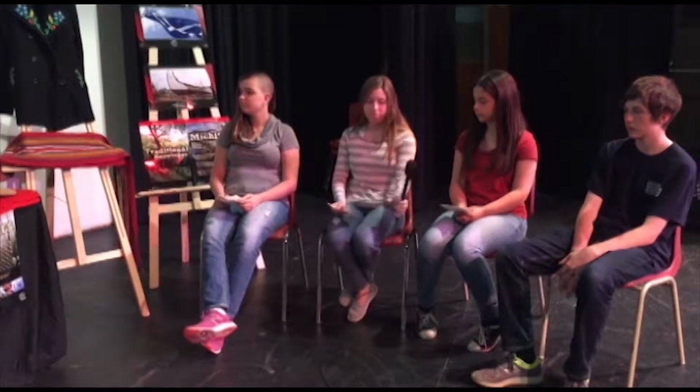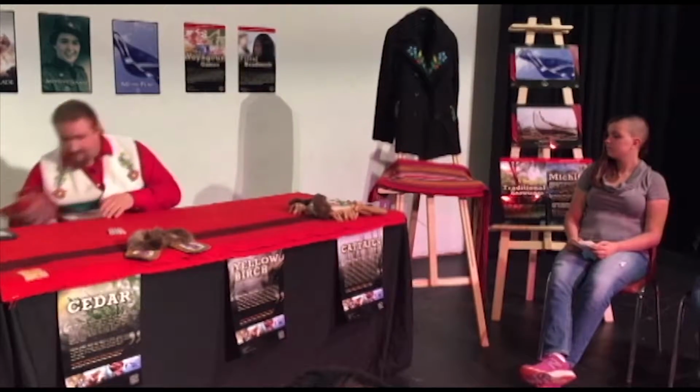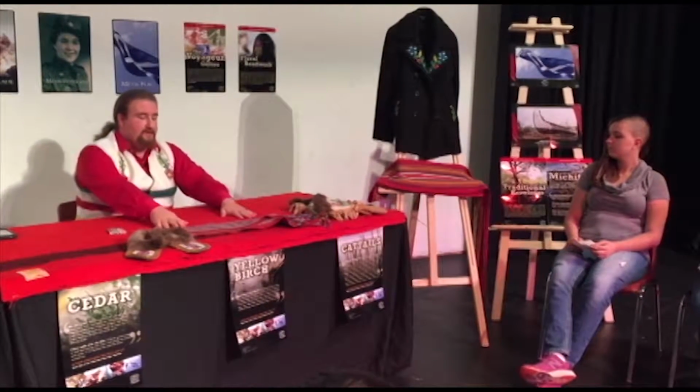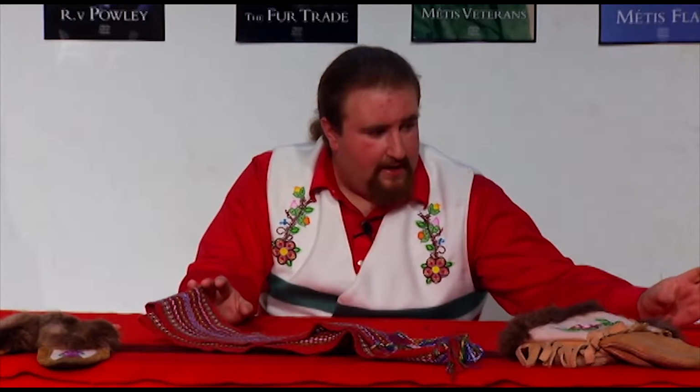Could you tell us about the Metis sash? For sure. So this one here, there's a picture too. Oh, hang on, I've got another one. So this is like the most common sash pattern that we see today. It's kind of just the generic one that's out there everywhere. And then, well, I'll go back.